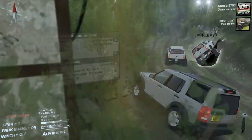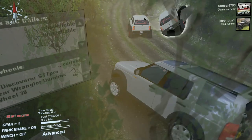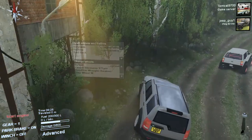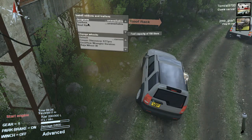That was weird, you spawned in another... Oh wait, that's because... that. Never mind. Okay, Jeep guy is going to be in the Pathfinder. I'm going to be in the Discovery. Yeah, I got the Pathfinder. I'm going to be in the Discovery.